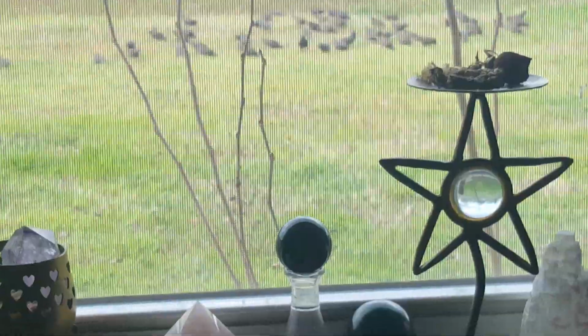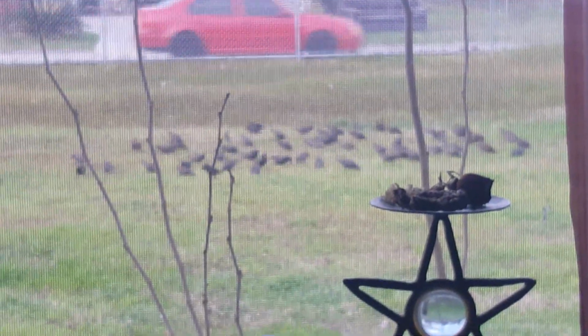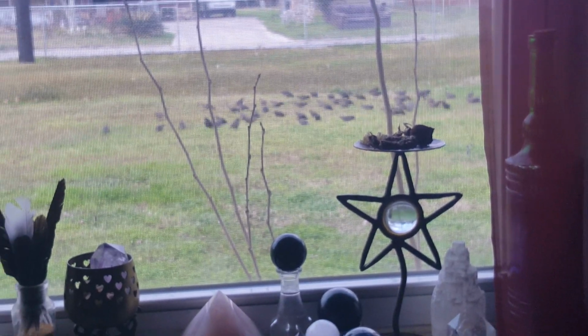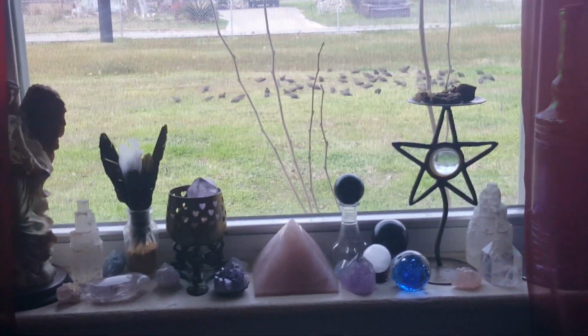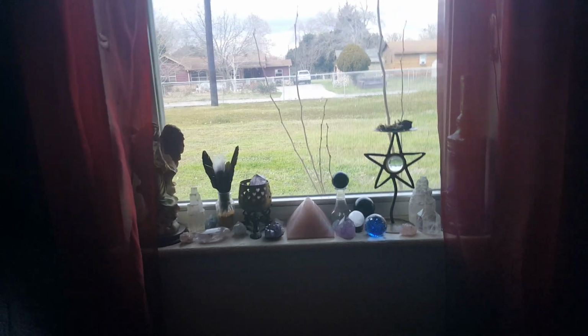Oh my gosh, look. Those birds are coming right now. So y'all know I'm not making this up. Those birds never come here, so I'm associating it with the fairy altar and the fairy magic. Okay, so I guess with that, I'll end this.